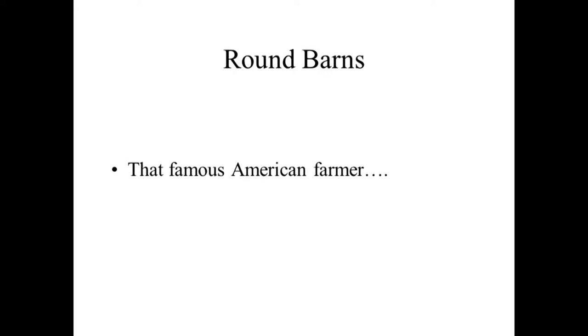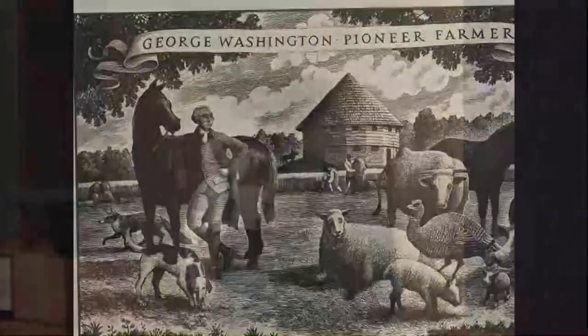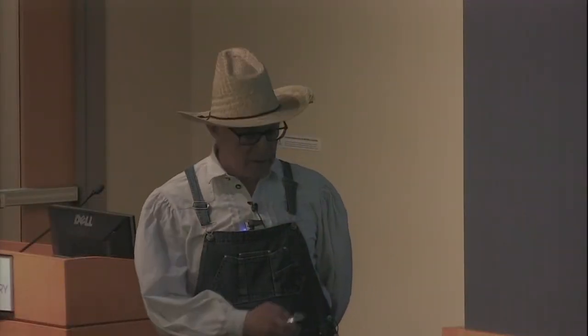So round barns, you might not actually appreciate how far back round barns go and who one of the famous American farmers is that actually had a round barn. His name was George Washington. And George Washington actually has a round barn, or had a round barn. It is in Mount Vernon, just outside of Washington, D.C. You can see he's quite a proud farmer here.